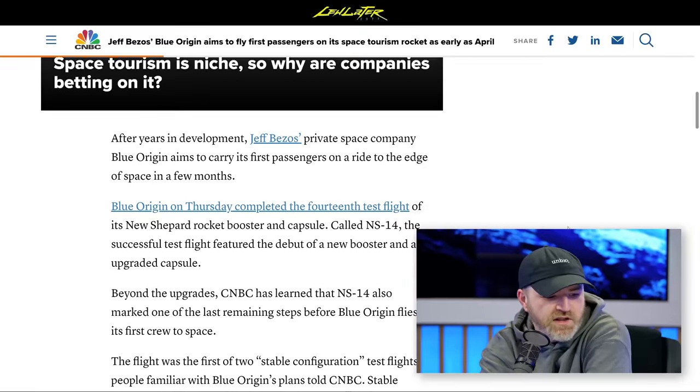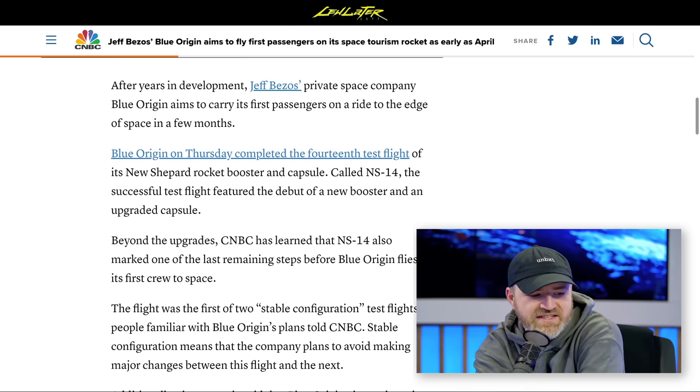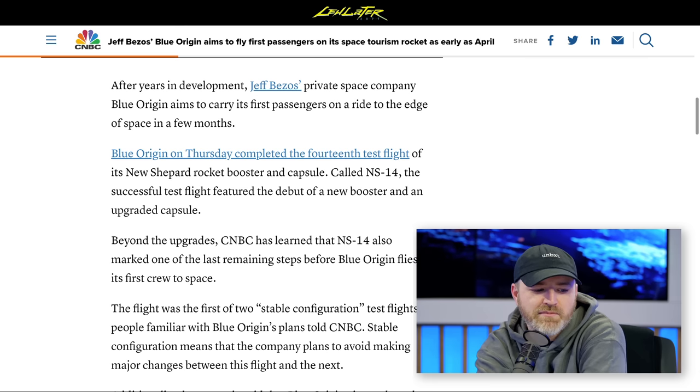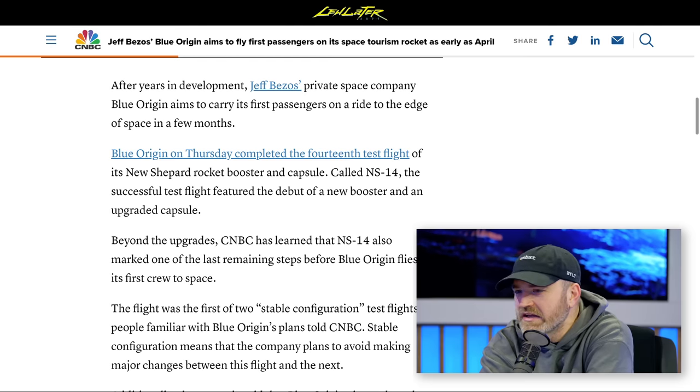The flight was the first of two stable configuration test flights. People familiar with Blue Origin's plans told CNBC, stable configuration means that the company plans to avoid making major changes between this flight and the next. So it's basically everything goes perfectly.